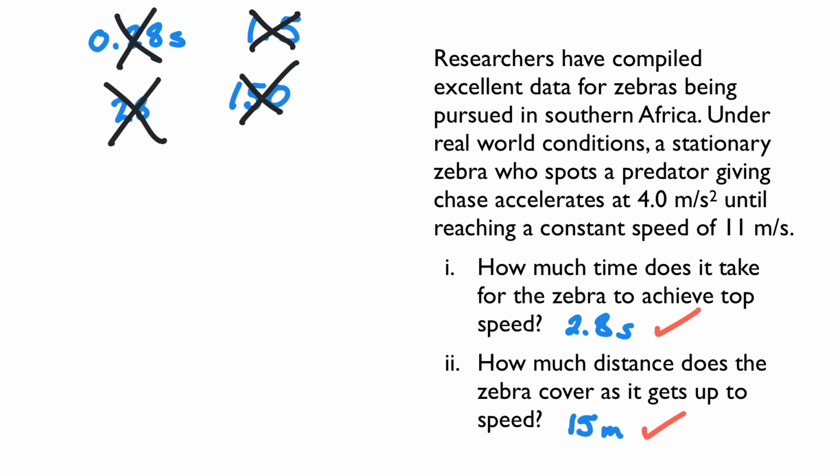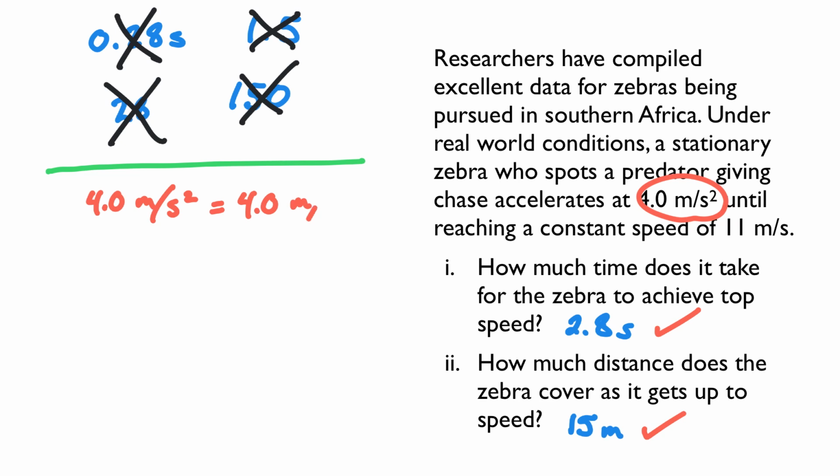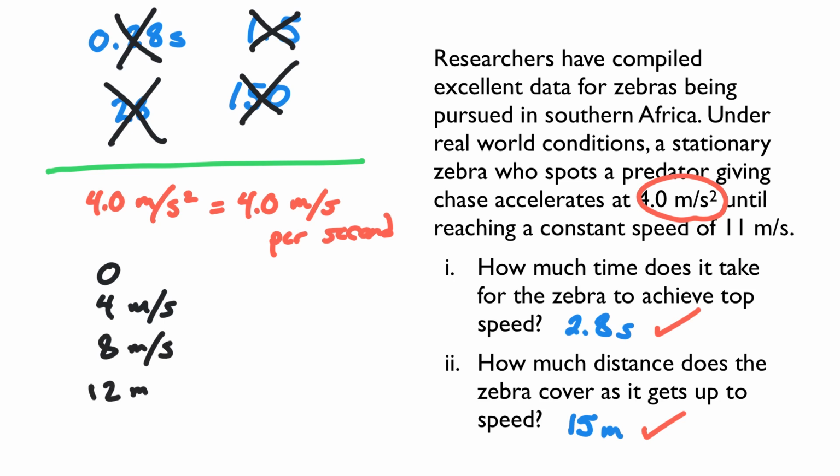Now, the other thing that you could do, and I want you to think about this, is we could take the data and just do some seat-of-the-pants estimates. The acceleration is given as 4 meters per second squared. Okay, remember what that means. That's equal to 4.0 meters per second, per second. So the speed of the zebra would go from 0 to 4 meters per second in 1 second, to 8 meters per second in 2 seconds, to 12 meters per second in 3 seconds. So a zebra should get up to something just shy of 12.